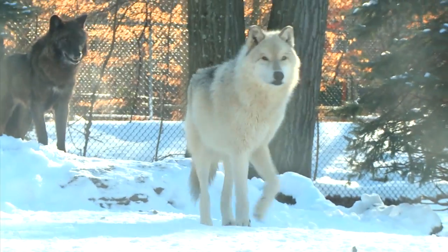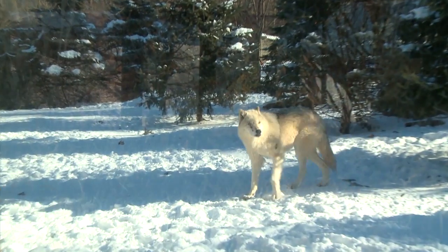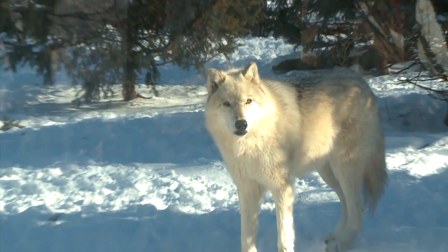On a day like this, when there's not a lot of visitors here, we're a unique thing for them. So they'll come out and look at us. Yeah. On a busy summer day, they'll be asleep in the shade.